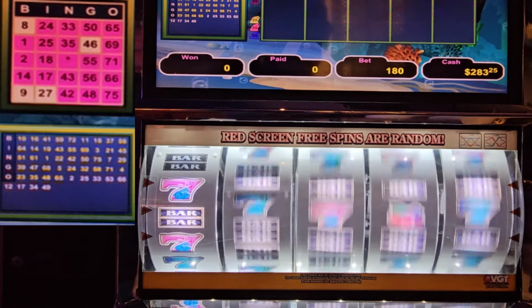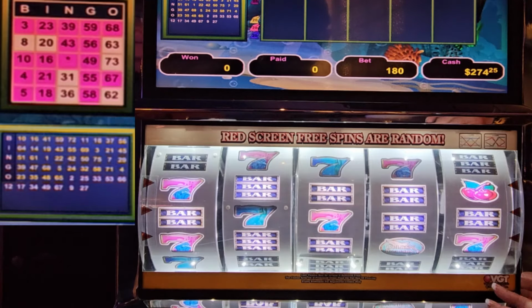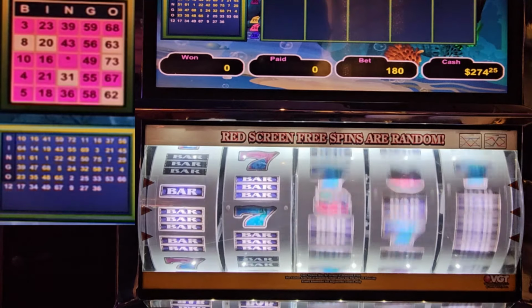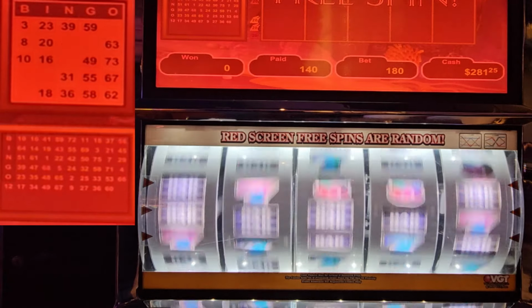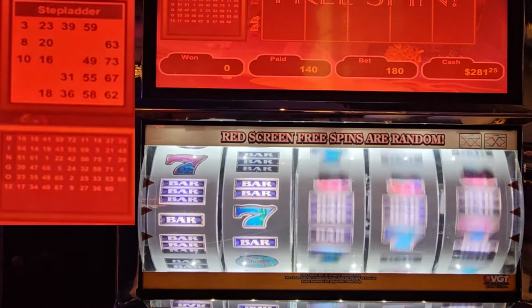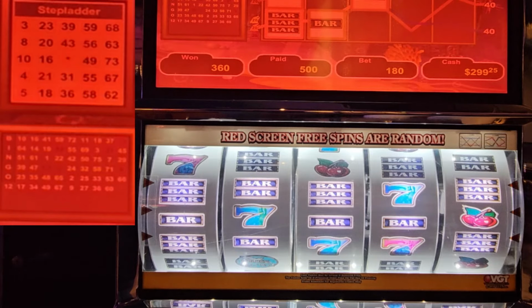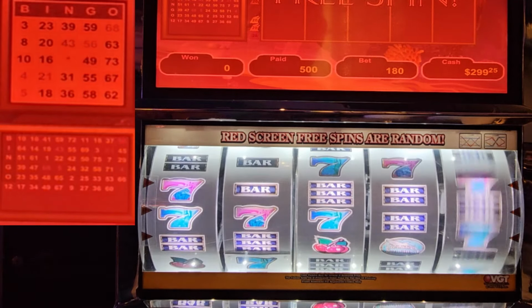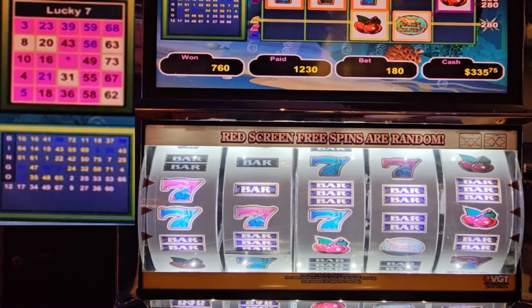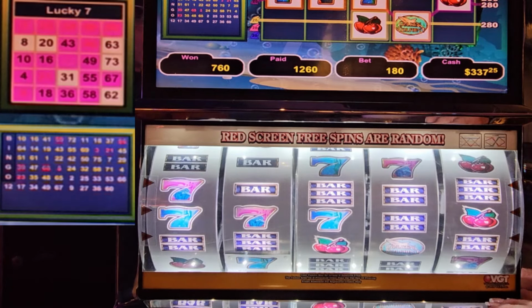Oh, that doesn't look bad. Okay, it's been so nice. One more, Miss Jenny. Got it. There you go, step ladder, guys. Good pattern. Stayed in with a step ladder. Come on. Come on, sevens. Kicked it out with a lucky seven, guys. That's another $65. Okay. A couple more backups, Jenny.